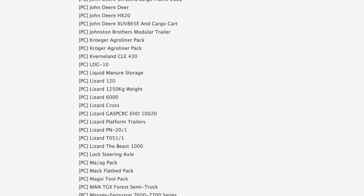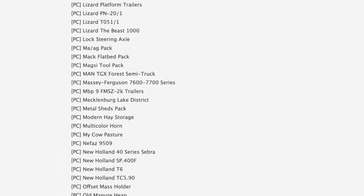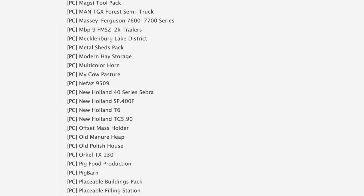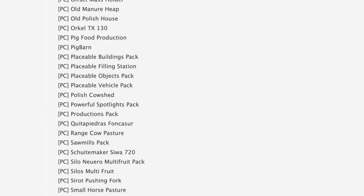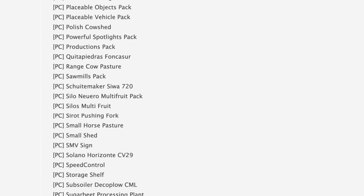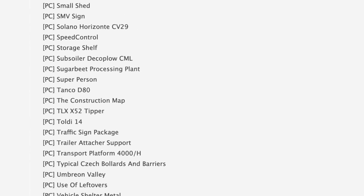Rounding out the PC testing, we also have the New Holland 40 Series Zebra that we were fortunate enough to be able to do an early preview on, as well as the TLX FS22 Tipper still in testing. Console testing is looking a little low right now, but that could mean that a lot of mods have passed testing yesterday or earlier today, so we're just gonna have to wait and see on that one.